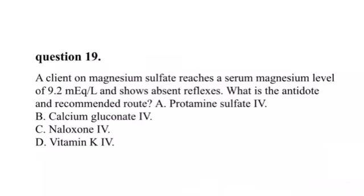Question 19. A client on magnesium sulfate reaches a serum magnesium level of 9.2 milliequivalents/L and shows absent reflexes. What is the antidote and recommended route? A. Protamine sulfate IV. B. Calcium gluconate IV. C. Naloxone IV. D. Vitamin K IV. Correct: B.